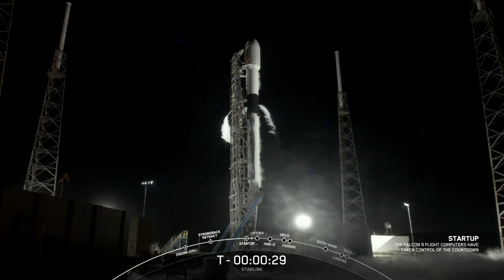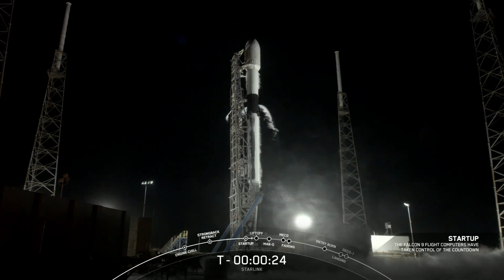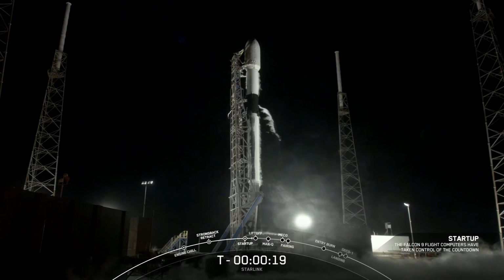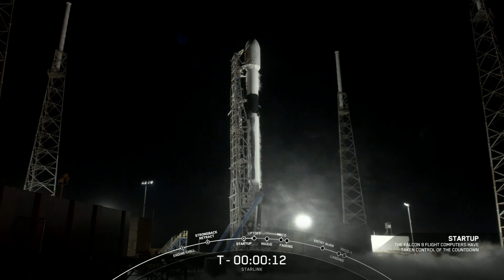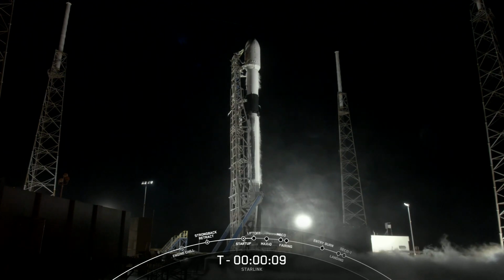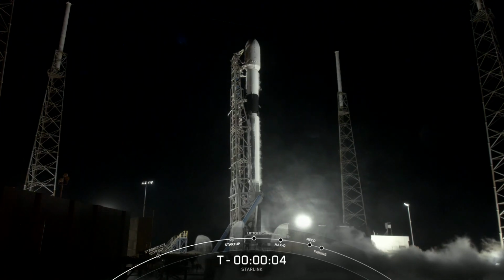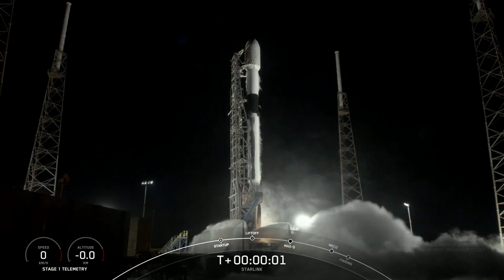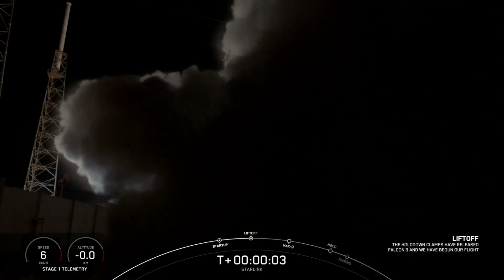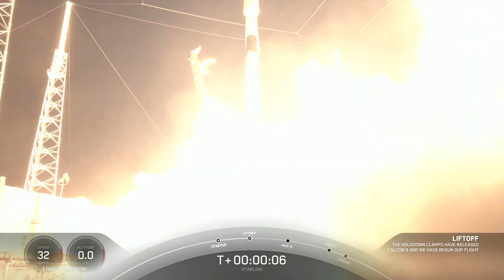Now let's listen into the T-minus terminal count, 30 seconds, and watch as Falcon 9 takes our 60 Starlink satellites into orbit on its 10th flight. T-minus 15 seconds. 10, 9, 8, 7, 6, 5, 4, 3, 2, 1, 0. Ignition and liftoff. Let's go, Falcon number 10.